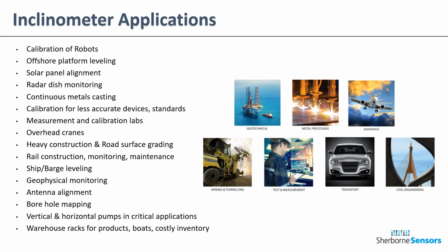Inclinometer applications. So there's many. So you notice some of the vertical markets that we're looking at over here are the industries such as geotechnical, so platform, metal processing or metals in general, aerospace, mining and tunneling is a big application in the United States and North America. Test and measurement, research and development, so everybody is doing some form of research and development.